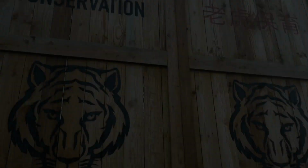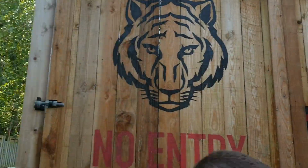But I'm not sure what to expect from this, because these are experiences we've done here, like rhino, giraffe, capybara, where you can actually touch them, stroke them. So I think it's literally going to be sticking a pole through a cage and feeding. But we should see. Just came into the enclosure now.